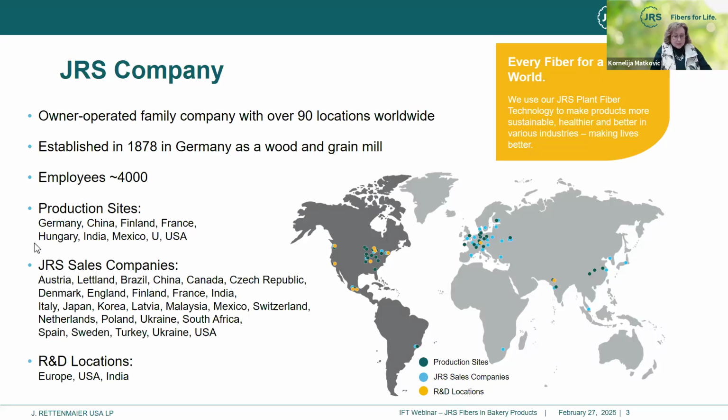One of those is here in the U.S., and actually in the U.S. we have 2 locations in Michigan and in Minnesota. If you look at the manufacturing sites, we have multiple manufacturing sites in the U.S., which means that many of the fibers that we provide are domestically produced and from domestic raw materials.